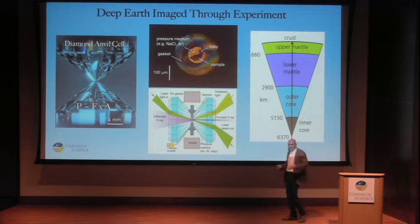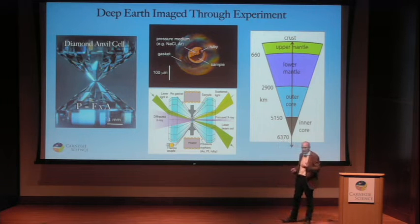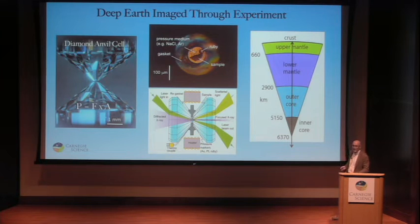Okay, so we can get that 3.3 megabar. In fact, I think the record for a diamond anvil cell is around 5 megabars, and we have aims at the Geophysical Lab to reach the gigabar level. So something that would be more suitable for the interior of some of these very large exoplanets, for example.